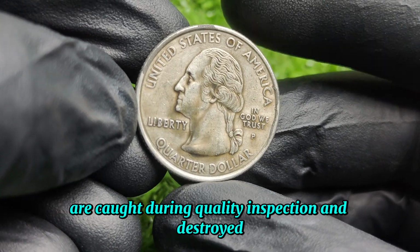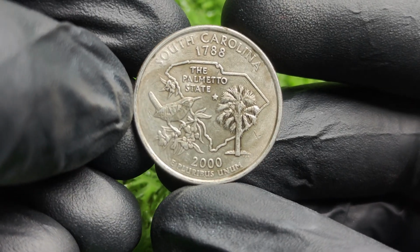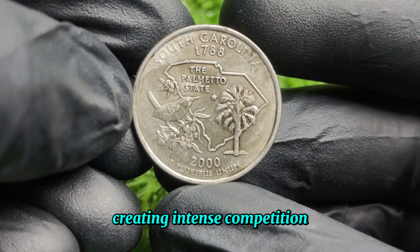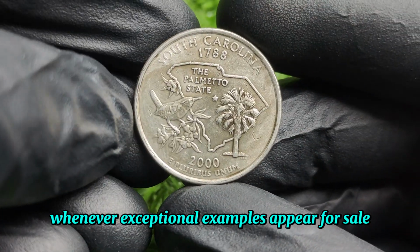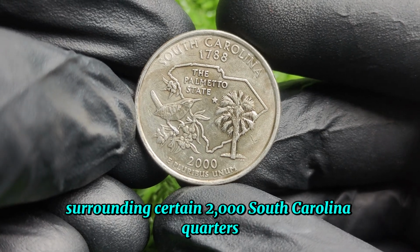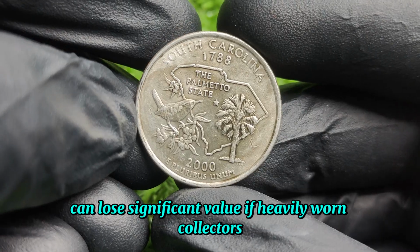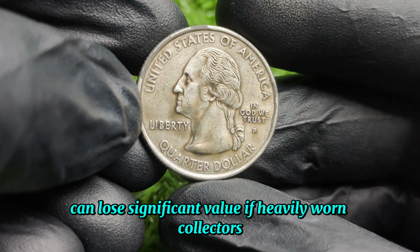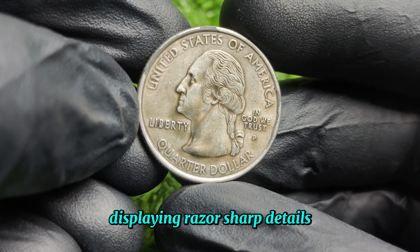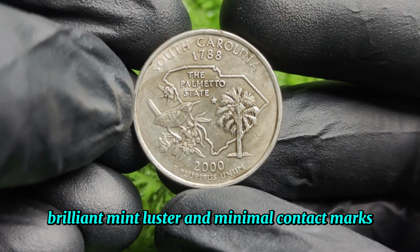Most defective coins are caught during quality inspection and destroyed before ever leaving the mint. The handful that escape become accidental collectibles, creating intense competition whenever exceptional examples appear for sale. There's another factor driving excitement surrounding certain 2000 South Carolina quarters: condition. Even a rare error coin can lose significant value if heavily worn. Collectors pursuing registry quality sets demand examples displaying razor-sharp details, brilliant mint luster, and minimal contact marks.